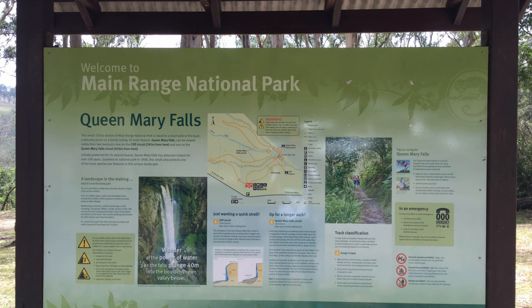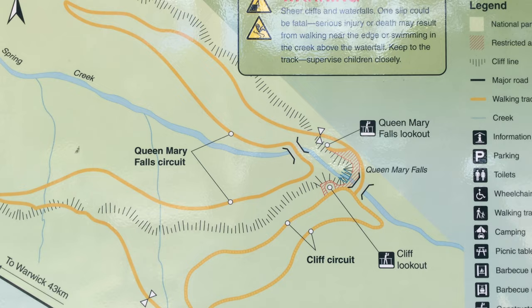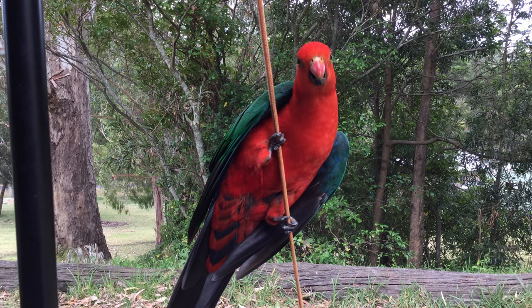Goes for about 2K ring walk. Absolutely beautiful, lots of wildlife. Apparently now there's been a bit of a landslide on the entry in, so there is another road in. But cool place, great walk, beautiful part of the world.